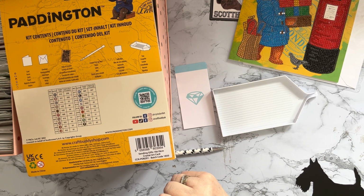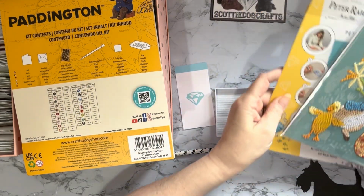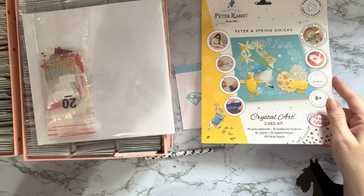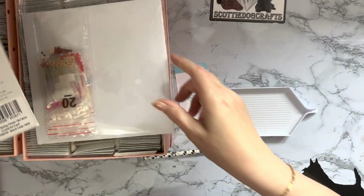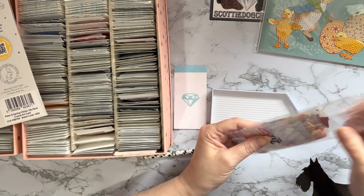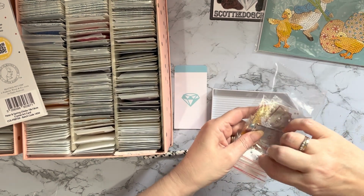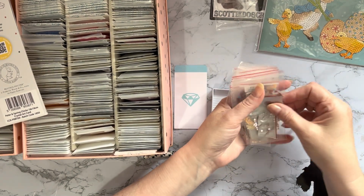And then the last card for today is our little Peter Rabbit Easter card. Now then, this one had, we put Paddington over there. Do you know this camera's getting lower and lower and lower? I'm sure it is. This one had 15 different gems and colours. So let's take those out there. And we only had one marquise, which was this little peachy colour that made up those flowers that way. So let's have a look.